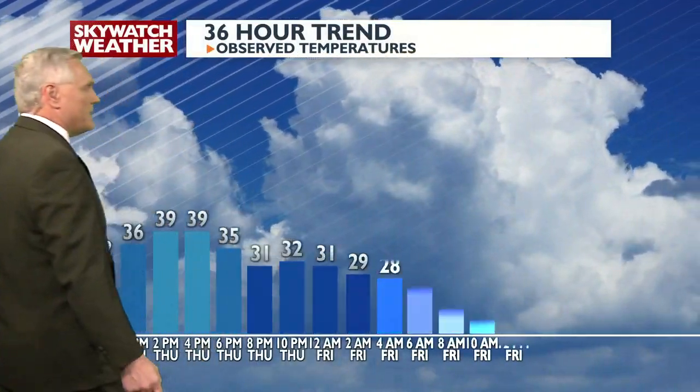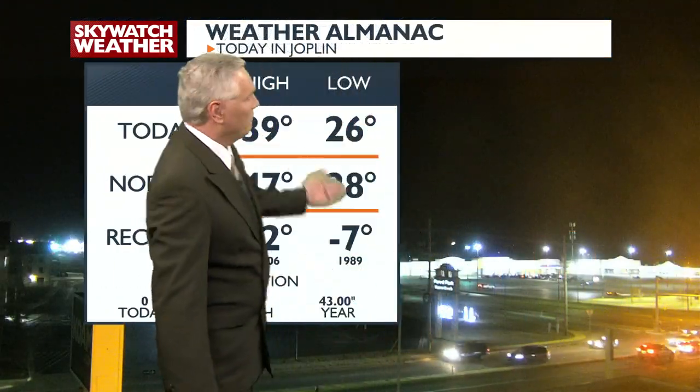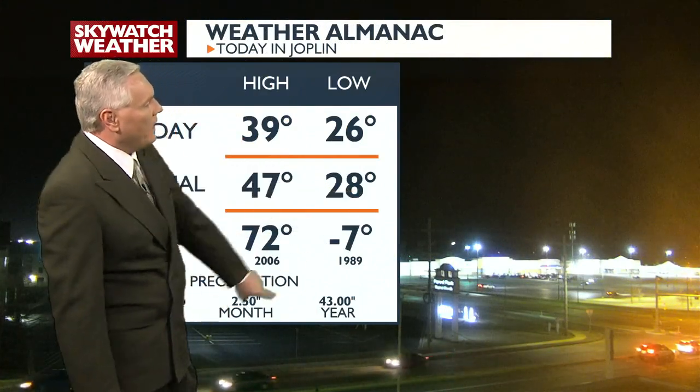And over the last 36 hours, we've been basically staying in the upper 30s for highs and then 20s for lows, and that includes today, and we'll probably see that again tomorrow. This afternoon, we made it up to 39 after starting out at 26, which were below the normals of 47 and 28. We weren't close to that -7 back in 1989, but well, we'll talk about it in a minute.